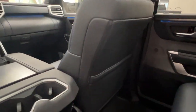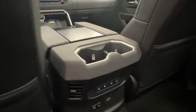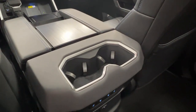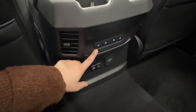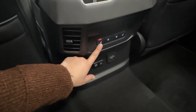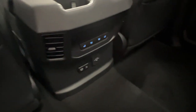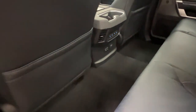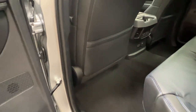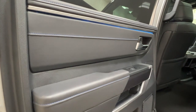Both the backs of your front passenger and driver's seats have pouch storage attached to them. Back of the console has this additional cup holder space, as well as having tri-level both heated and cooled seats, with different colors to indicate which one is in use, and plenty of charger space down below. The unit does come with both rubber and carpet mats. Both of them are just waiting for installation upon the customer's request.